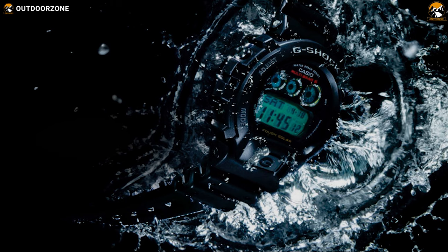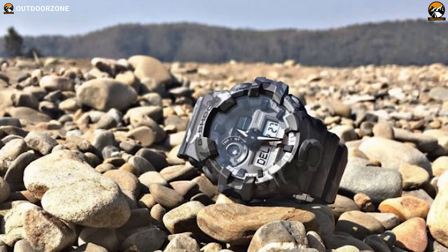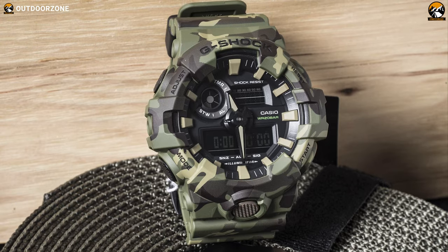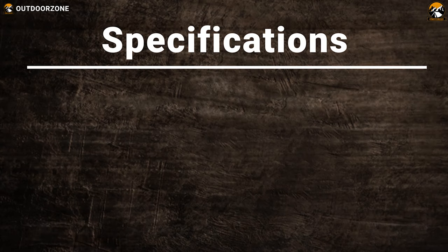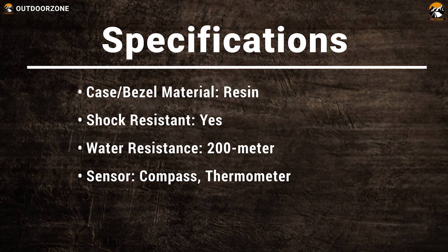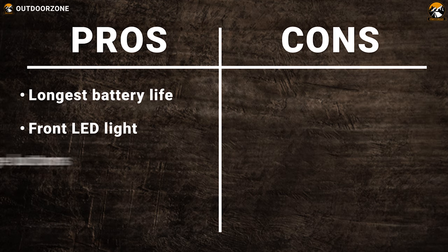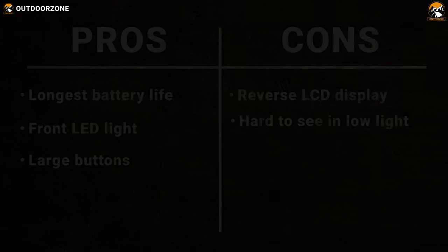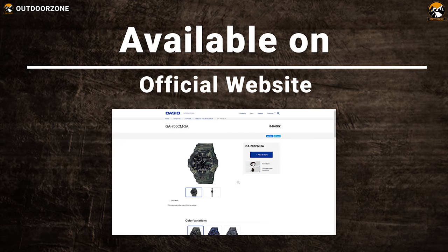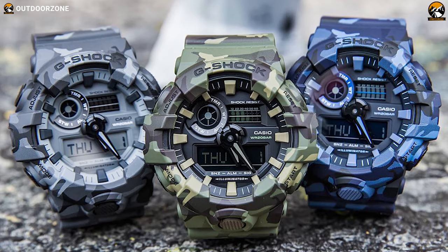It features ultimate shock resistance and water resistance as well, which will allow you to take it up to 200 meters underwater. In addition to that, it features LED light with selectable illumination duration and afterglow for better visibility. This watch shows you 31 time zones and facilitates a 1/100-second stopwatch, countdown timer, 5 daily alarms, and both analog and digital timekeeping. The Casio G-Shock GA700CM3ADR is ideal for military use, especially for those people who want more than timekeeping.